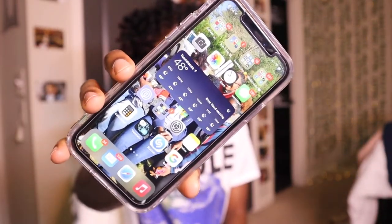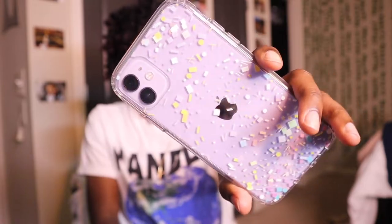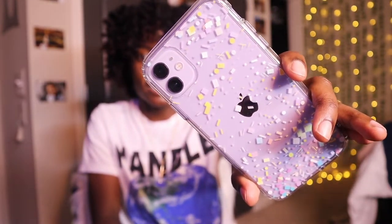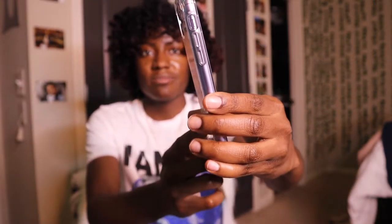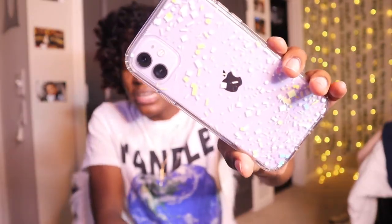I did change my lock screen and home screen right before I got there because I wanted to have it already set. First impression is that I really like the color. The color is very, very light. In some angles and lighting, it actually looks gray. I love it. The backside and side part actually remind me of my 8 Plus, but the colors, oh honey, the colors ain't nothing to play with, okay?